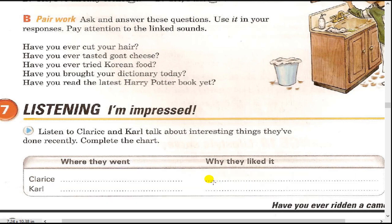Let's listen to Carl. How about you? Have you done anything interesting lately? Oh, well, I went mountain climbing last month. Really? I've never done that. Well, I was in Switzerland. You went mountain climbing in Switzerland? Yeah, it was really exciting. Of course it was dangerous, but I enjoyed it a lot. Wow, I'm impressed.